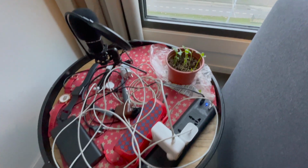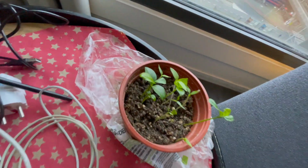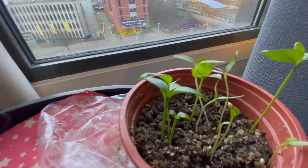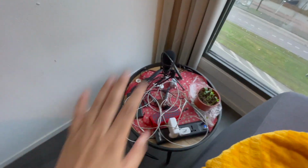The next thing is, this is the most messy part. Don't look at it, don't look at it. This is the most messy part. This is a lot of my chargers, plugs, cables and things like that. So, and these are my new baby plants, if you would have seen. Anyways, this was messy part, but yeah, that's it.